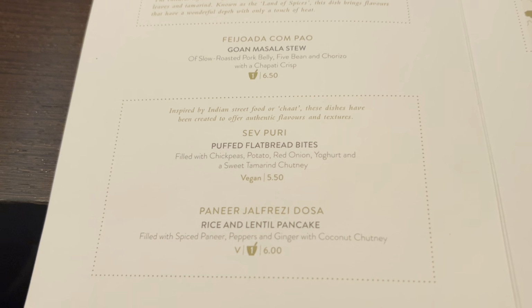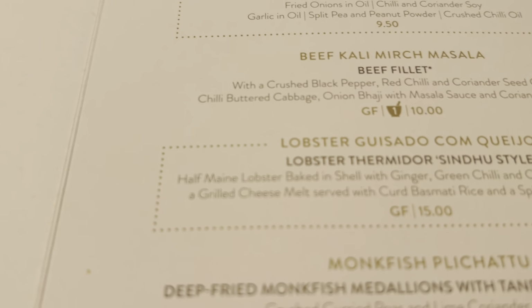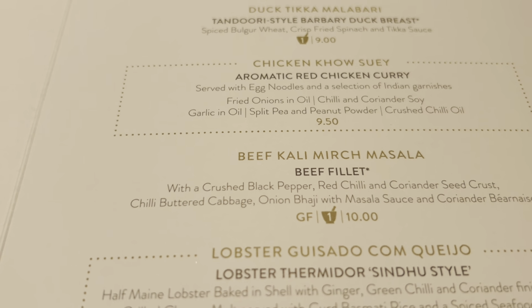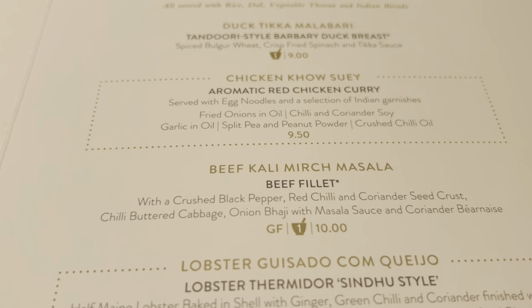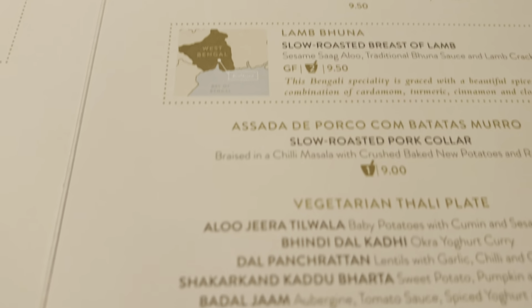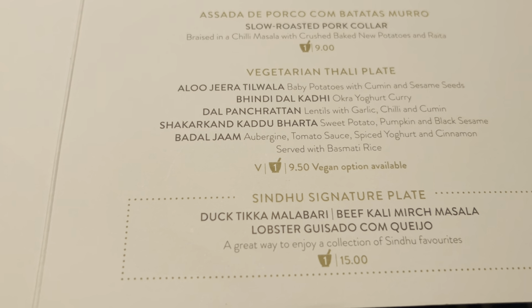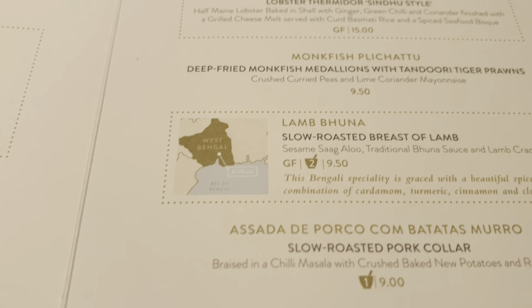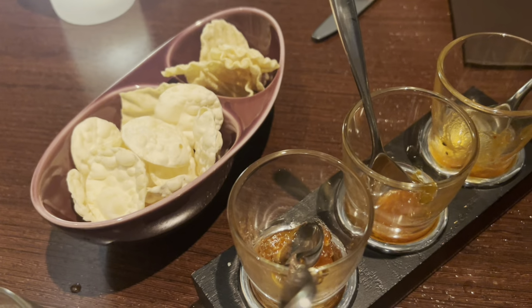We're going to share a starter. We're going to share this paneer jalfrezi dosa between the two of us. Oliver probably won't like it. And then Oliver is going for the red chow suey, aromatic red chicken curry. I'm going to go for this beef fillet, the beef kali mirch masala. And Ollie's going for the Sindu signature plate, so it's duck tikka, beef kali, and lobster as well. It all comes with rice as well. Mine comes with an onion bhaji as well, so we'll show you what they are.